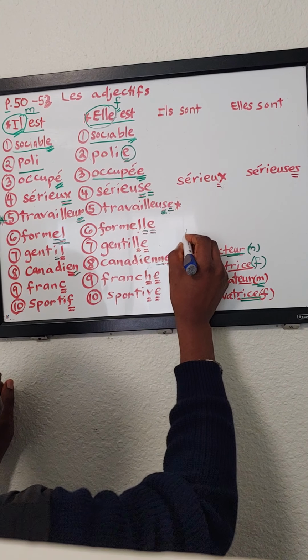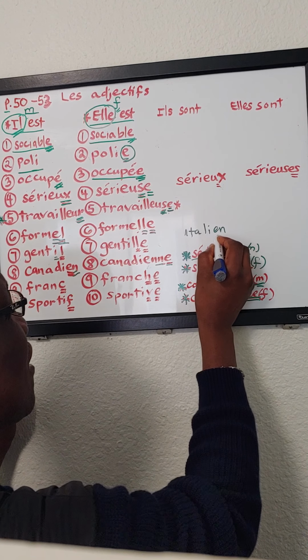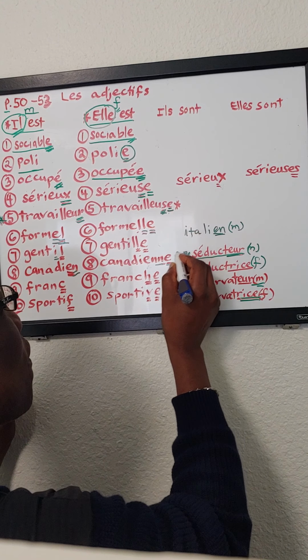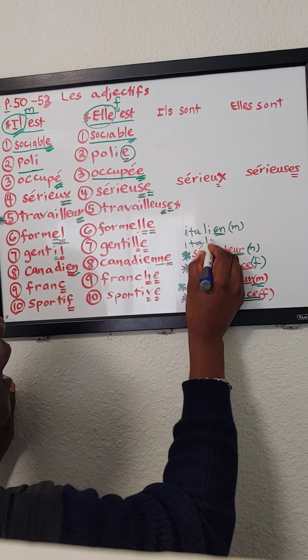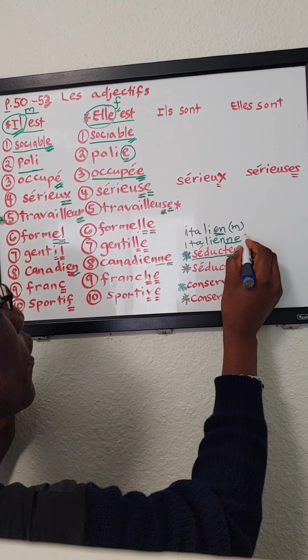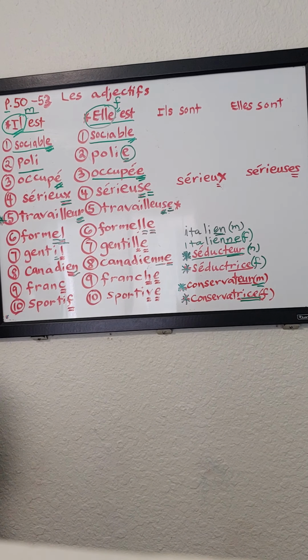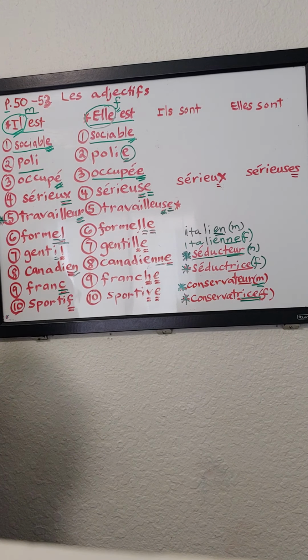If you change it a little bit and you make it Italien. See the EN? For the masculine form. The feminine form, because you look at the end and they are the same, Italien, double your N before you add your E for it to be the feminine form. Italien, Italienne. Okay?